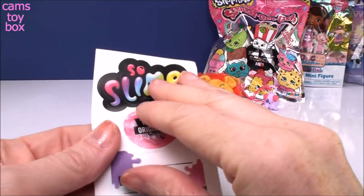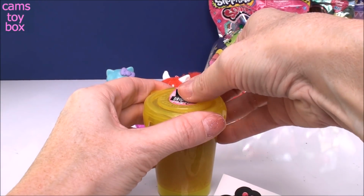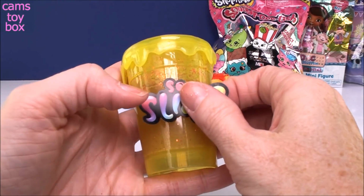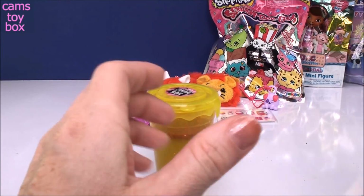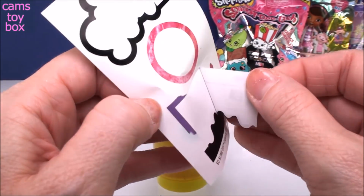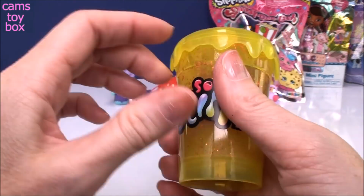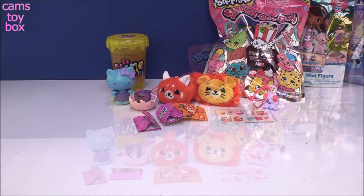So while that sits, I'm just gonna put my little stickers on the cup real quick, because it looks super cute once you put these on. And then for the 5 minutes that it has to sit, we'll finish opening our blind bags. So Slime DIY. This is so cute. I mean, for a blind bag, you get to do so much cool stuff, and then you got this awesome slime to continue playing with. And our little label to show who did it. All right, let's let that sit for the 5 minutes and get to the rest of our blind bags.